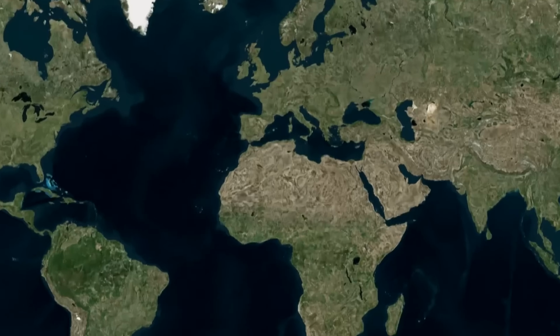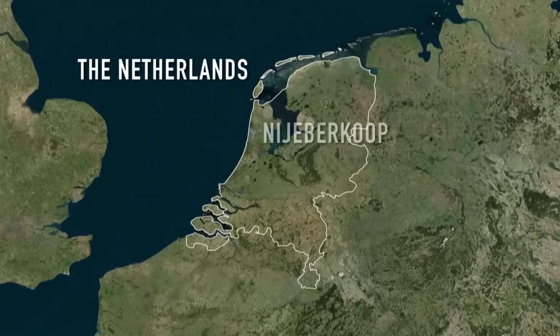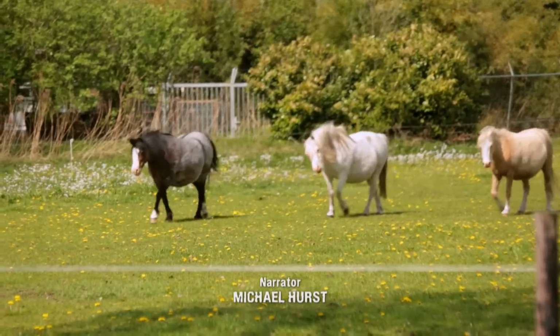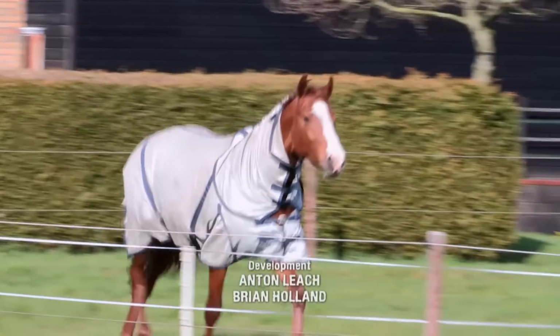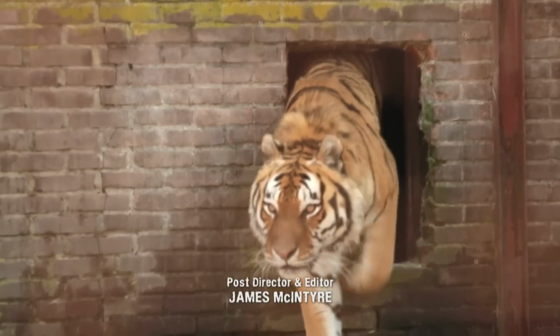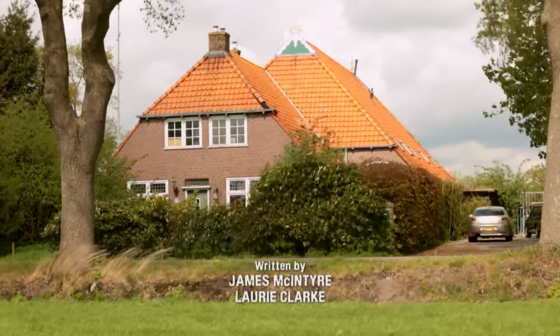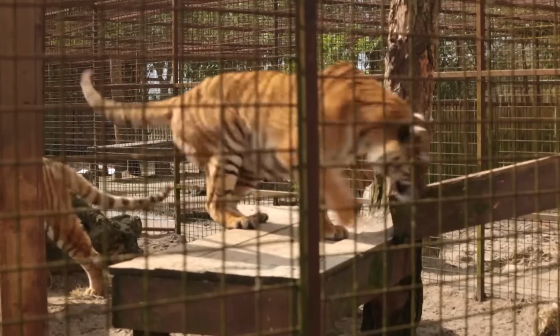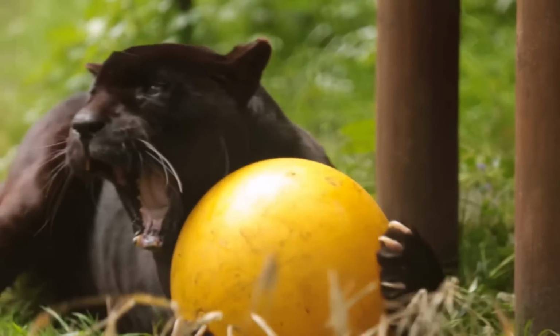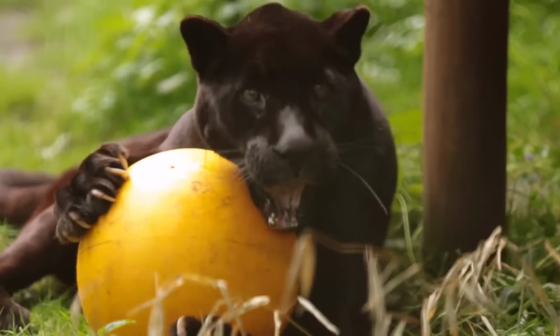Frisia is a province in the northwest of the Netherlands. Agriculture and farming are the main industries here. Horses and livestock dot the landscape. It's certainly not where you'd expect to come across tigers, lions and panthers. This fairly ordinary-looking rural property is the Verlede Big Cat Center, housing 20 large predatory cats that have been rescued from locations all over Europe.